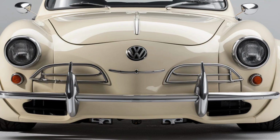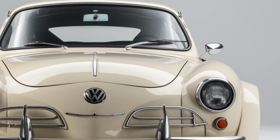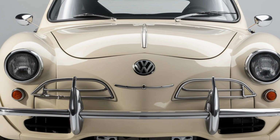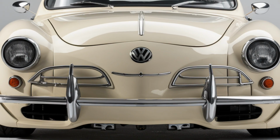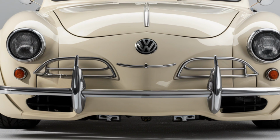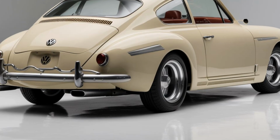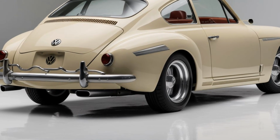Under the hood, or more accurately, beneath the rear, is a dual-motor, all-electric setup. Yes, the Karmann Ghia is now fully electric. And no, it's not just another EV with a classic shell. This car has character, torque, and speed that completely transforms the driving experience from what the name once stood for.